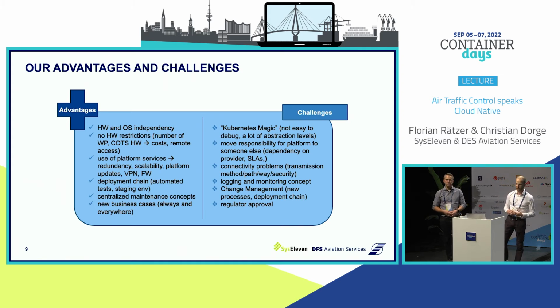I can have remote access, so for all our technicians, that's great. They don't have to drive to any remote places, and I can tell you we have some of the airports, some down in Memmingen. This is close to the Austrian border. We have some really in the northern parts, so if you have to drive to all of them, that takes quite a long time. Nowadays, they have a centralized maintenance concept.